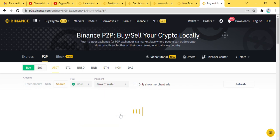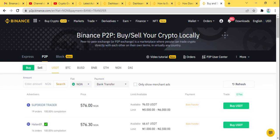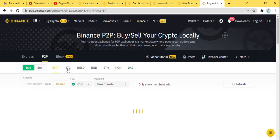Meanwhile, before the government restrictions started in Nigeria, many users were able to use their credit and debit cards, as well as other options like direct bank transfer, and they were able to use crypto narrations on their account when buying Bitcoin on the Binance platform. So let's say you want to buy Bitcoin, or whichever cryptocurrency is listed here. The default is USDT, so since we want to buy BTC, we're going to click on BTC.